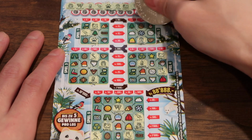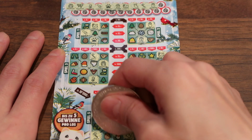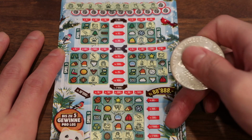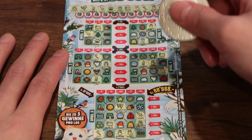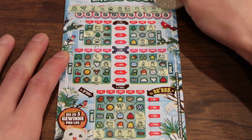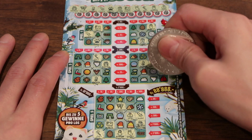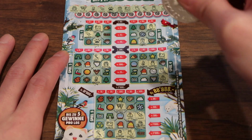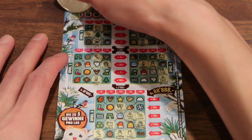All right, next one, snowman. Snowman right there, snowman right there. Okay, we're starting to see some possibilities here. Like down here, this row right here is a 5,000 Swiss franc win. We only need two more down there to win. Wow, okay. And the last one up here in this first row of symbols is a jacket. All right, we got one here. It's a red jacket, okay. Once you find the first one, you can find the others because then you know what color it is. I think that's what's tripping me up mostly.